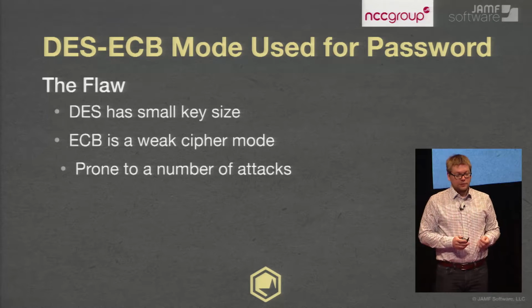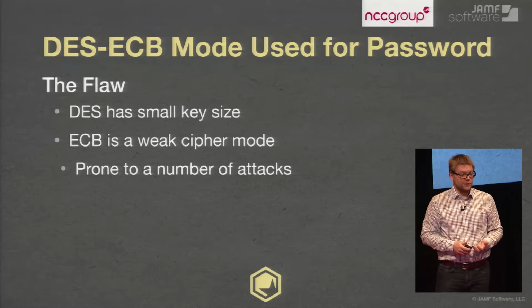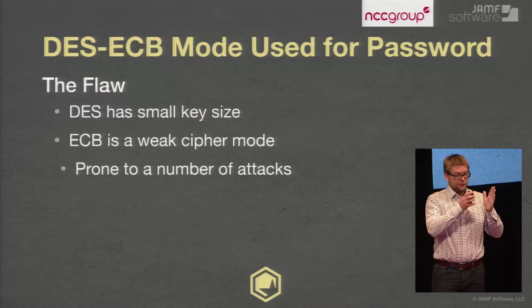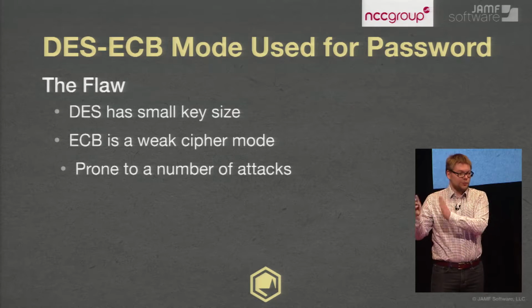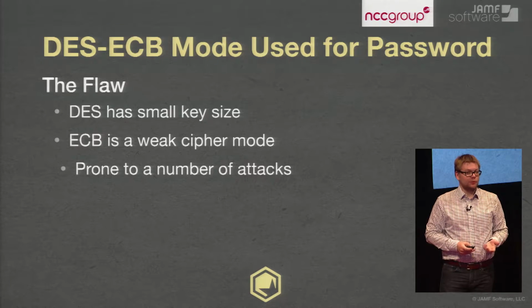The problem with that is that there are a few things which are problematic. DES is pretty old, and it has a really small key size. The other one is that ECB is a very weak cipher mode because it encrypts each chunk separately, as I will show you on the next slide. And that makes it vulnerable to a number of attacks.